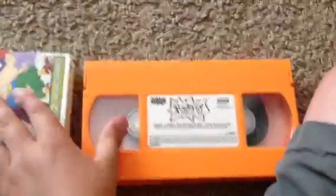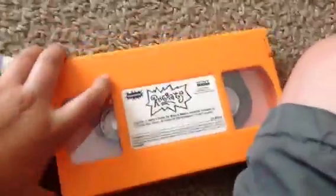And here's the Sony Wonder tape. It's pretty obvious because the logo is right there, and the label is printed differently than the Paramount versions.